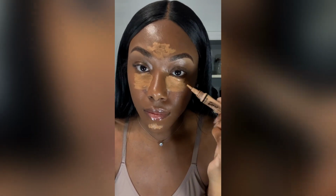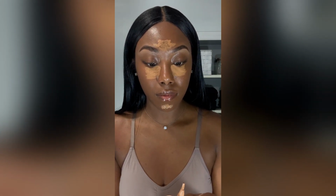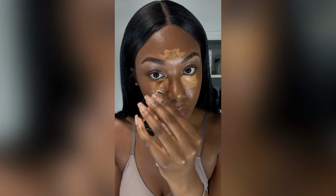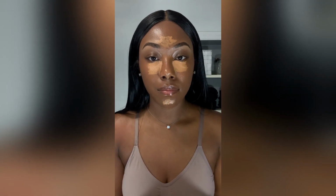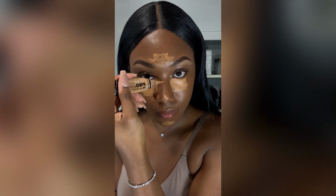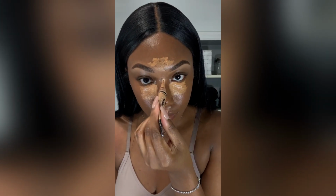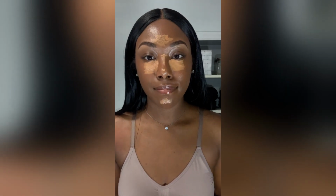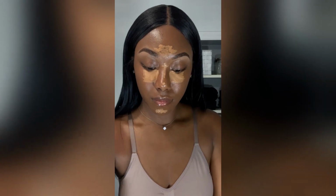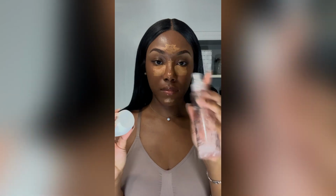Also, to give you that gradient, that nice soft blend, I use two different concealers. The first one is in the shade Toffee, and the second concealer is in the shade Warm Honey. So I put down this warm shaded concealer first, and then I go in with a lighter cool tone concealer, and this keeps it bright near the center of my face, which is really what I want for my face shape.